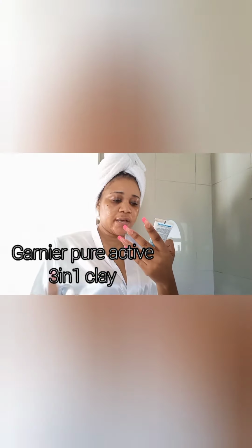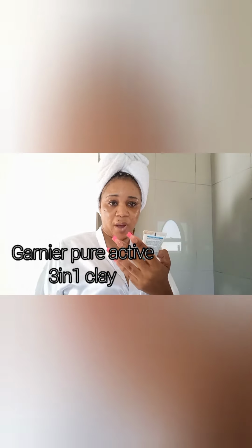So I'm gonna use this. It's a Garnier. It's a face wash, it's a scrub, and it's a mask. I'm gonna use it as a mask. Let's do this.